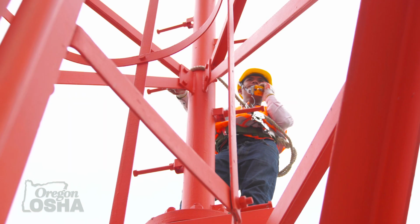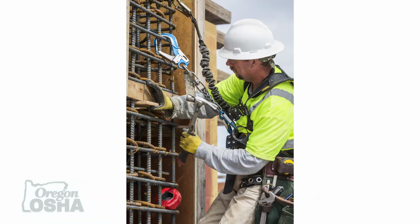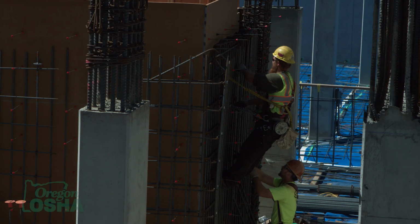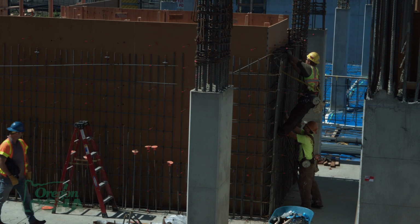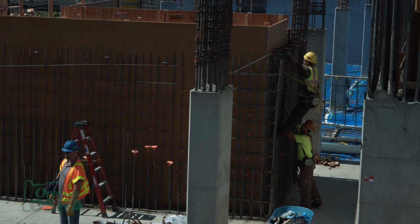A positioning system allows an employee to be supported on an elevated vertical surface, like a wall or windowsill, and have both hands free. It needs to be rigged so that an employee cannot fall more than 2 feet and support twice the impact load of an employee's fall, or 3,000 pounds, whichever is greater. A common example of the system would be iron workers that use positioning systems while tying rebar.